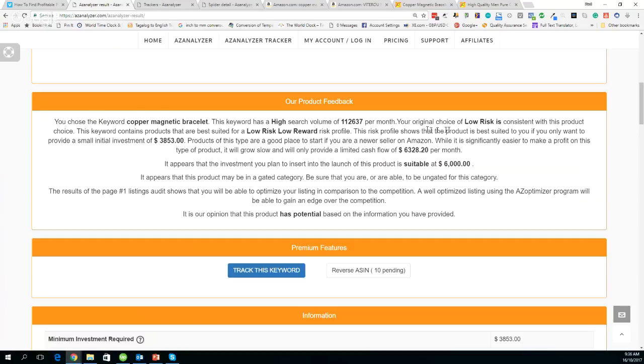Your original choice of low risk is consistent with this product's choice. Excellent. This keyword contains products that are best suited for the low risk, low reward risk profile, which is the one we chose. So that matches up nicely. That's good information we're getting back. And by the way, I don't know any other program out there, anywhere, that gives you this information.